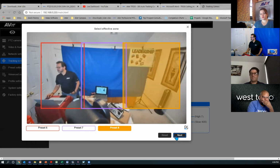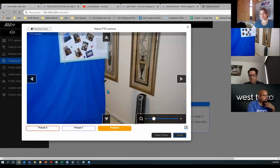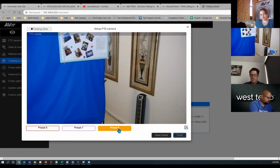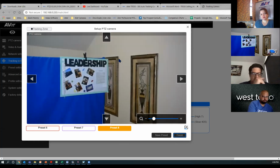Ahora te quiero hacer una consulta súper importante, Rich. Tú has trabajado con Zoom Rooms y tu cámara. No pierdo nada de las funcionalidades que me estás indicando en este momento.